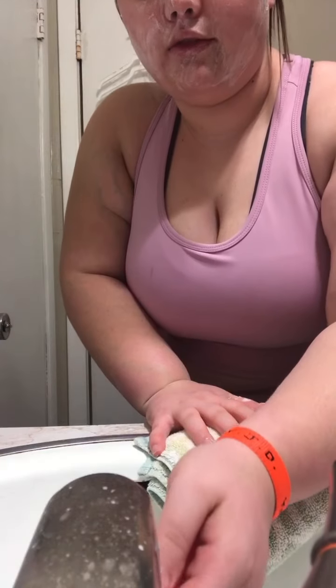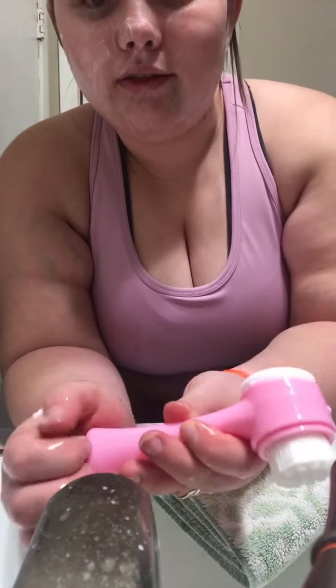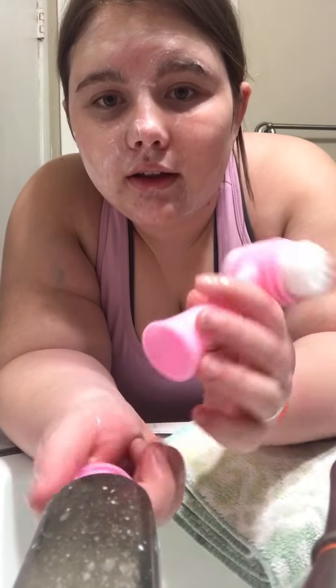Wipe this off. Now it's warm. It's hot now. Now it's hot, hot. Normally I wouldn't have to get it wet because you're supposed to put warm water in this.